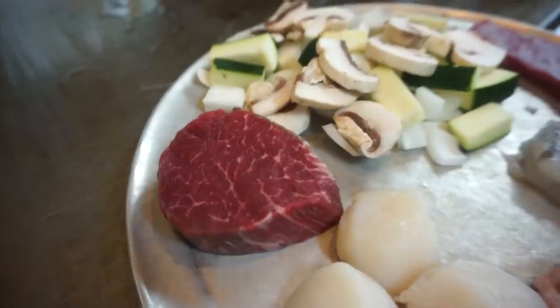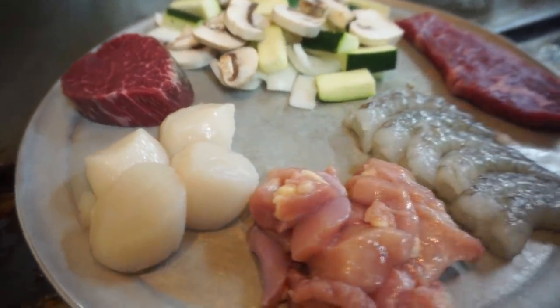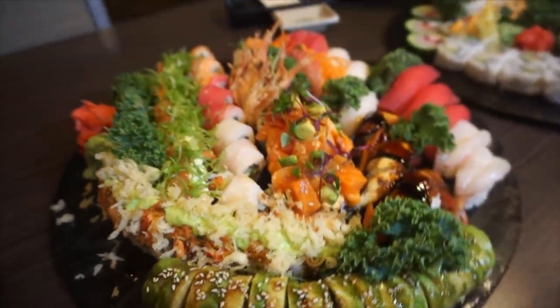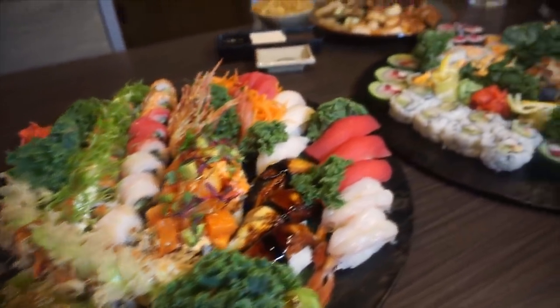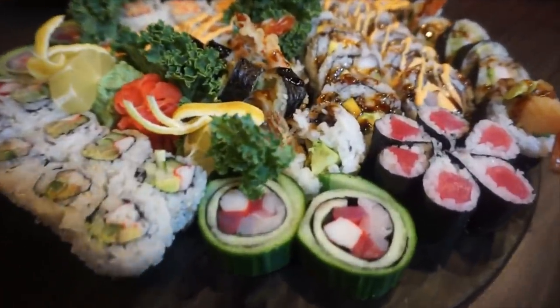For today's challenge, the stakes are high, and I'm not being silly, no pun intended. This is over a $300 price tag if we do not complete this challenge. So we're going to have a mixed plate of hibachi featuring a couple scallops, some different chicken, some beef, and then we're having huge massive sushi platters. So we have sashimi, nigiri, a whole bunch of different rolls. I'll walk us through everything, but it's definitely a huge amount of food.